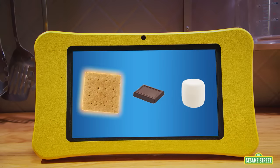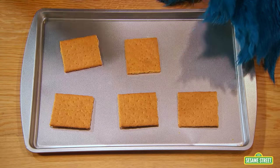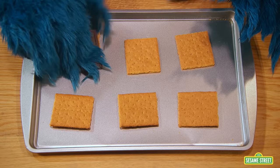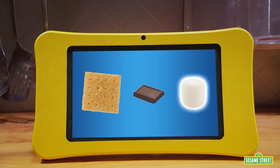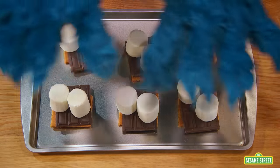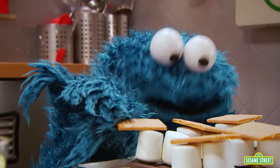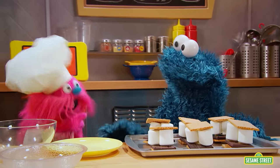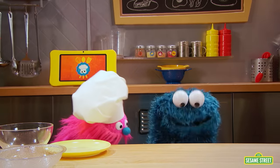First, put down the graham crackers. Okay, graham cracker, or as me like to call it, square cookie. Put the chocolate on the graham crackers. Putting chocolate on graham cracker. Boy, you're so clever. And now, put the marshmallows on top. Okay, adding the marshmallow. And put another graham cracker on the top. Okay, another graham cracker on top. Yeah. There we go. Then we put them in the oven. Okay, putting in the oven. Yeah. Here we go.